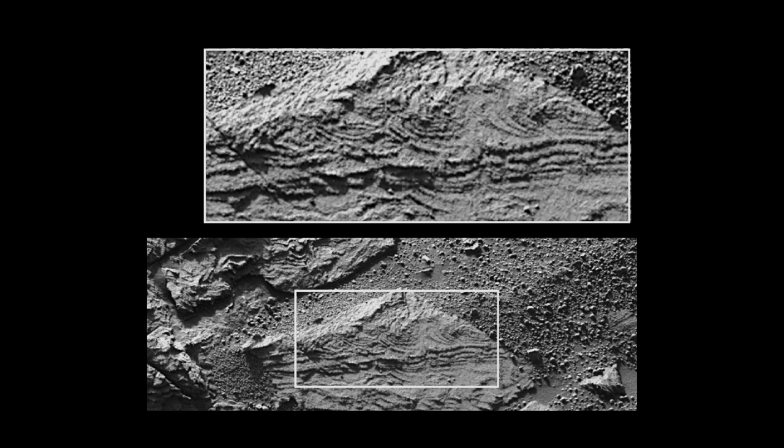These are rare. We haven't seen these all over the place. We've seen them only in a few spots. But what they say is that not only was there water beneath the ground, but occasionally water came up to the surface and flowed across the ground here on Mars.